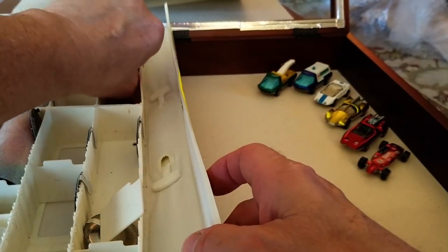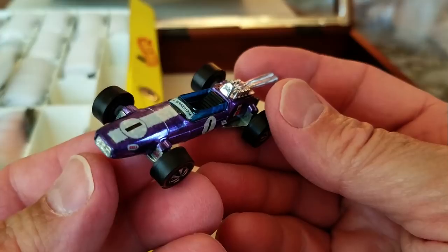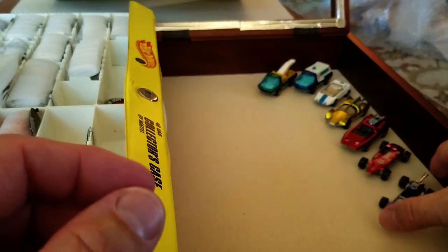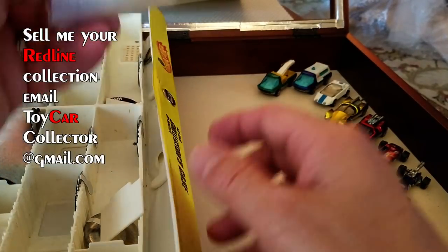Get all those decals on there. Here's another one, Brabham Repco, this time in purple. That's a beaut. Always love the purple Brabhams. Look, it's even got his name right on the front. That's nicely placed. Very nicely placed. I appreciate that in a collection, that the decals are nicely placed.